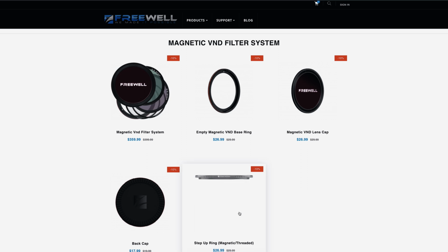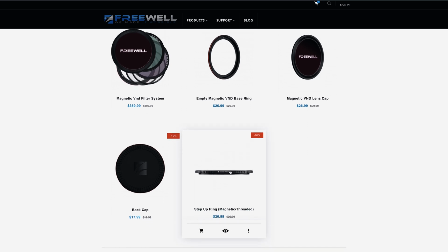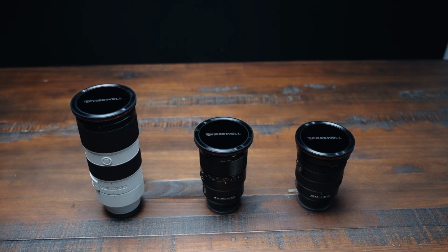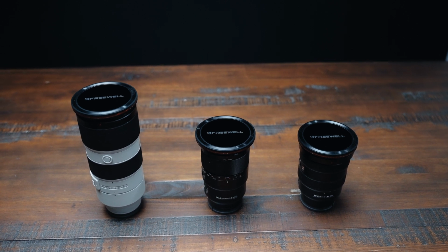If you purchase the step-up rings through Freewell, you're gonna get that, but then you're also going to need another base ring for the magnetic system. Not a big deal. You just have to purchase, which they do sell separately, the base ring. You can also purchase the lens cap for that specific lens. So essentially what it will look like is, if I have this lens, I have my whole system ready to go. And now all I have to do is, this is a 67, but I put it to an 82. There's a step-up ring, and then I have my base ring on top of that step-up ring, and then my lens cap. But I can use every single one of these filters within this system now.